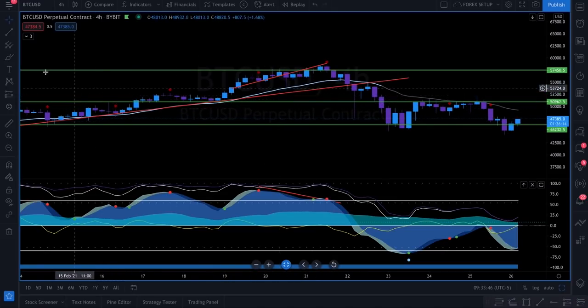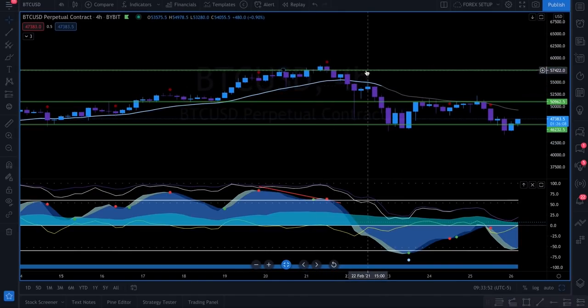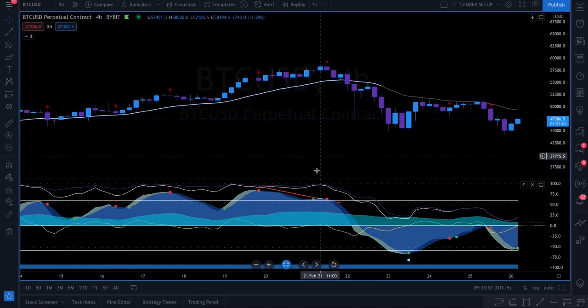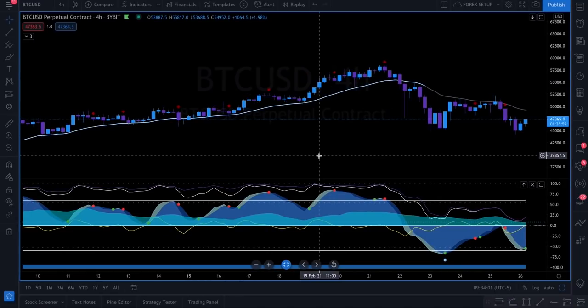So guys, this is what I'm talking about, confluence, right? Confluence between multiple levels. Now, this will also work on smaller time frames, and this is part of my scalping strategy. When I'm scalping, when I'm taking short-term trades where I am entering in on the 5-minute chart, the 6-minute chart, I am looking for many things to line up at the same time.